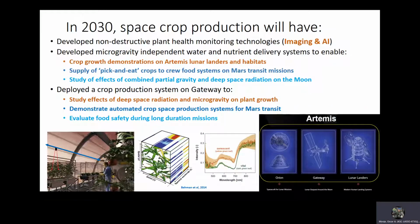In 2030, space crop production will have developed non-destructive plant health monitoring technologies, imaging systems, and artificial intelligence, developed microgravity-independent water and nutrient delivery systems to enable crop growth demonstrations on Artemis lunar landers and habitats, supplied pick-and-eat crops to crew food systems on Mars transit missions, and studied the effects of combined partial gravity and deep space radiation on the Moon.